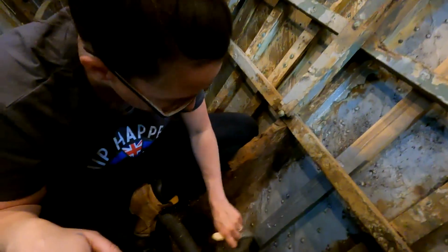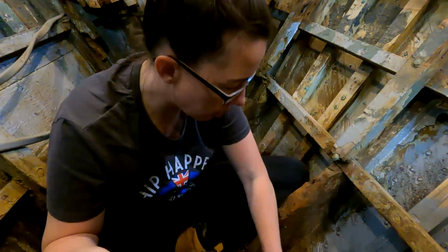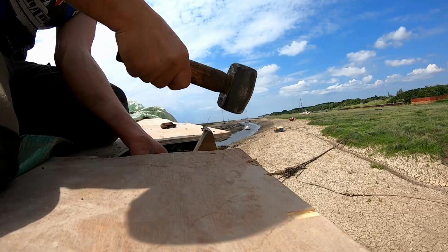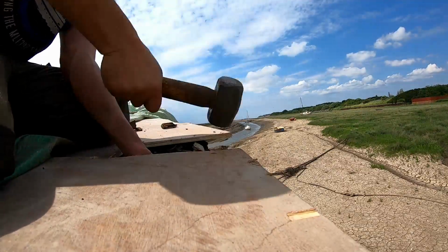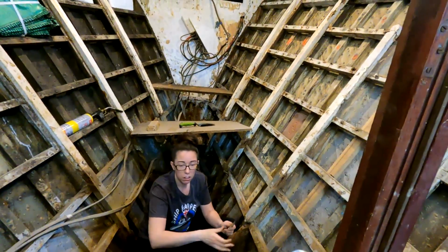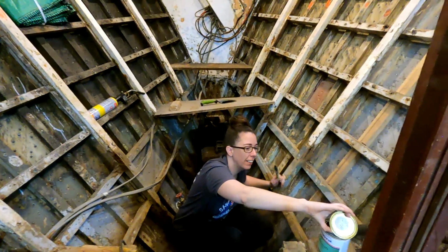There, guys, I just touched up the little scratches of damage from when we knocked it in. One more. We've got to do the nails. Copper nails.